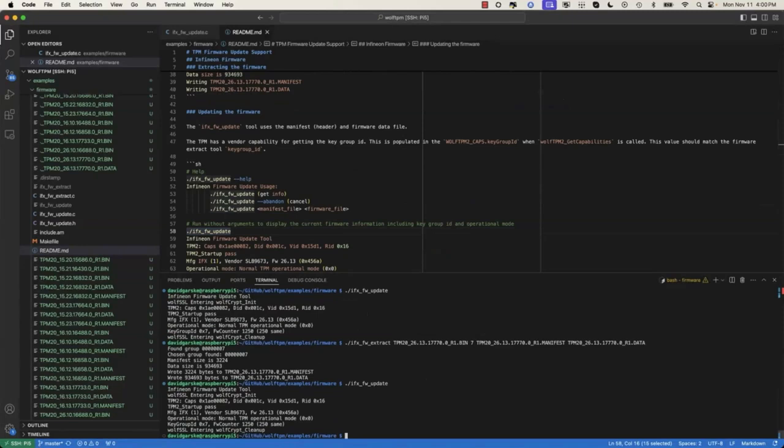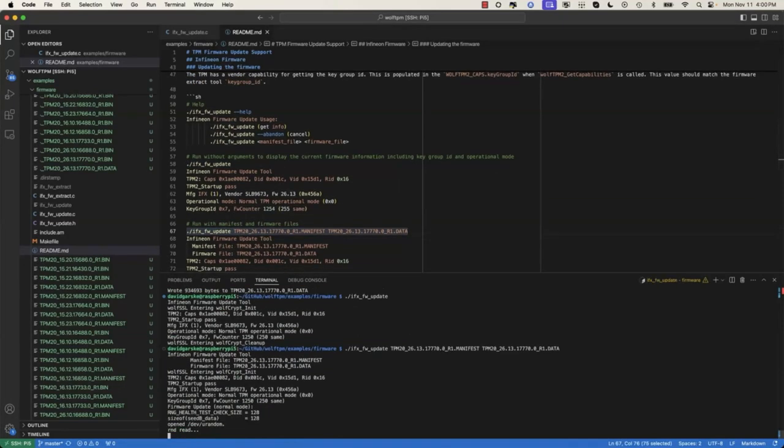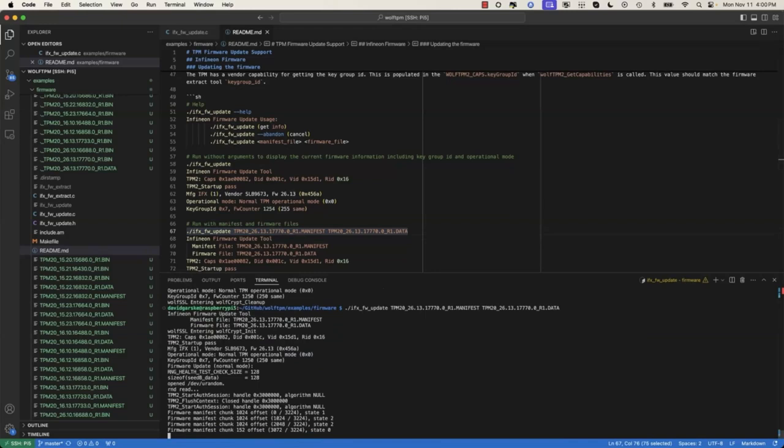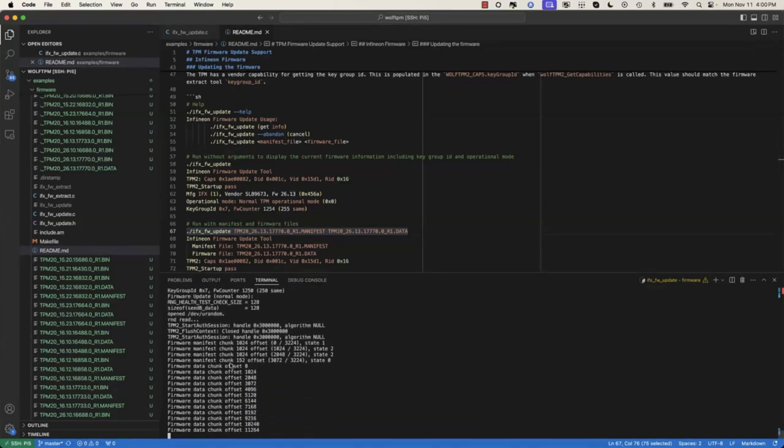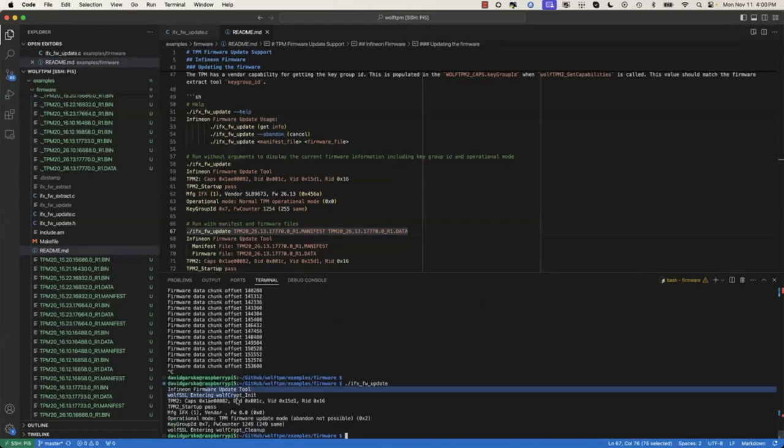Now Infineon has spent a lot of time to produce a reliable update process. What's happening here is we hash the manifest, send it down, it does an erase, and then it starts sending down chunks at a time. Now if I interrupt this process, which I'll do because it's great to be able to test this, it says that the firmware update process is in mode 2, which means abandon is not possible. However, I can still recover the firmware.